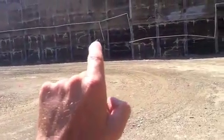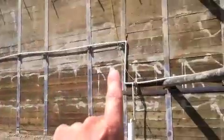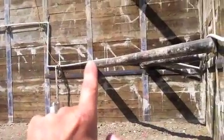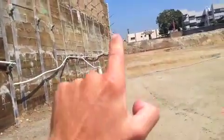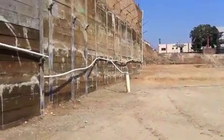The pumps then pipe it out. We've hard piped all this around. We've hung it off of our shoring walls, and it is being pumped up to the tank up on top where we store the water and then we filter it and discharge it.